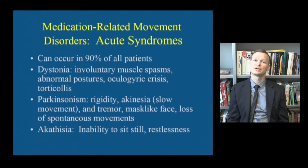Akathisia is an inability to sit still, so they lose their psychotic symptoms perhaps, but then they feel very restless, and so you may be working with a patient that's on an antipsychotic who is able to do therapy with you, but every now and then has to stand up and walk around the room. That's not actually anxiety, it's akathisia.